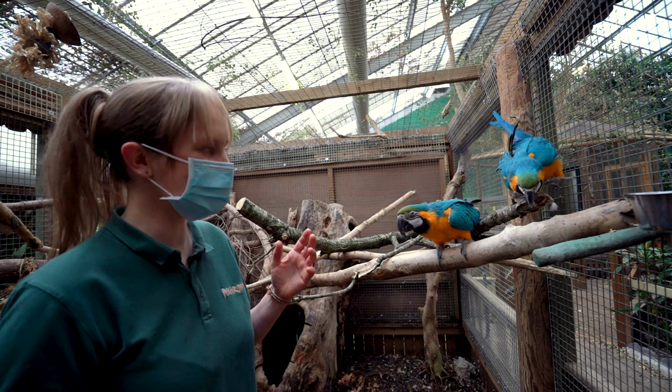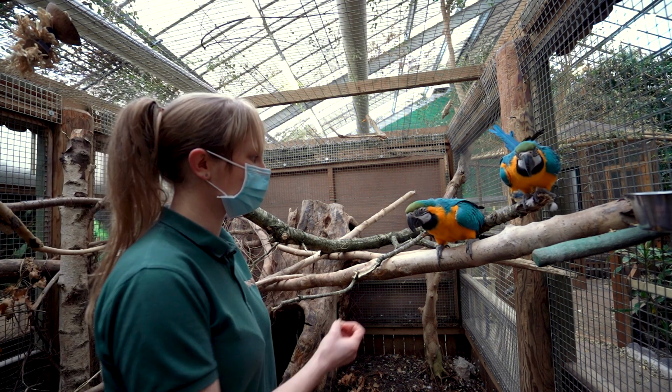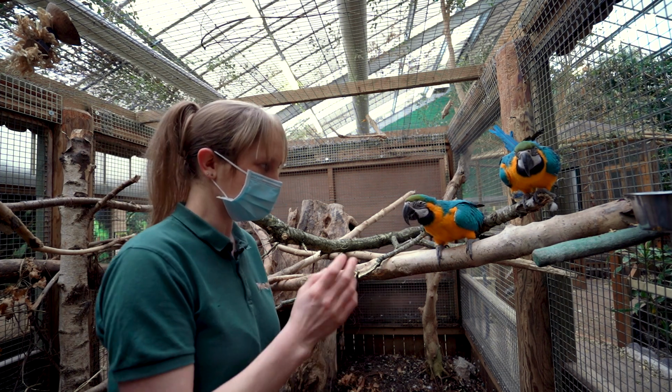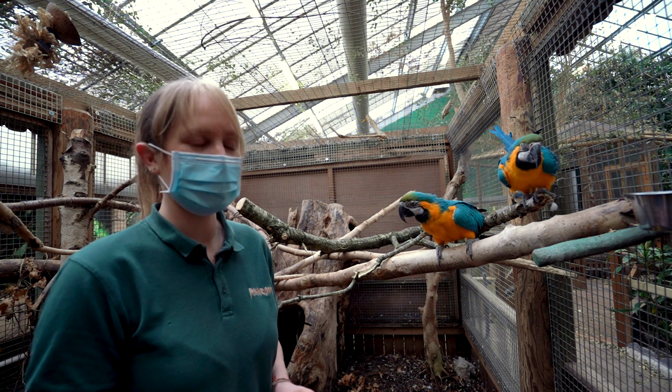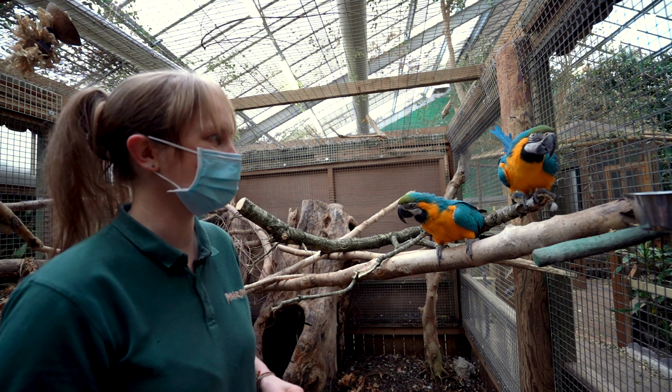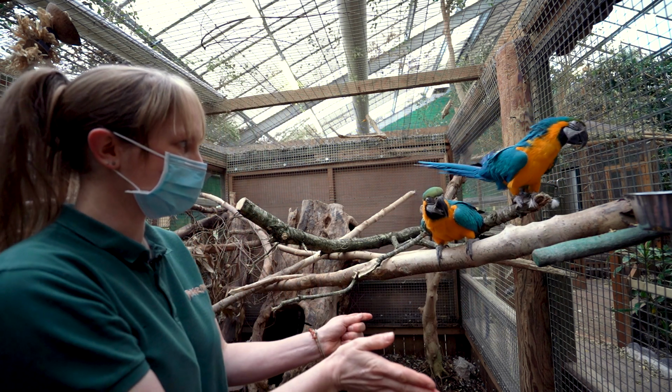But also, these tails act like a really good air brake. So imagine these birds flying over the tops of the Amazon, day in, day out. They want to slow down and stop somewhere. Well, they don't want to come to a crash landing. So what they will do is they will fan these tail feathers out nice and wide.